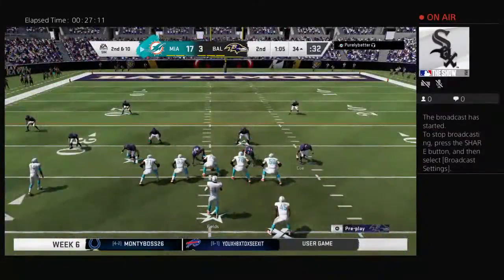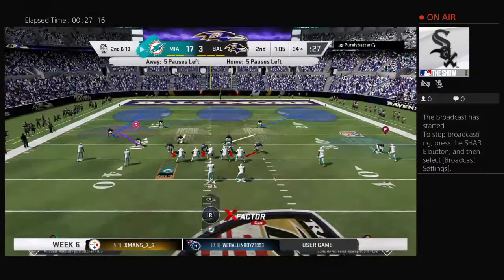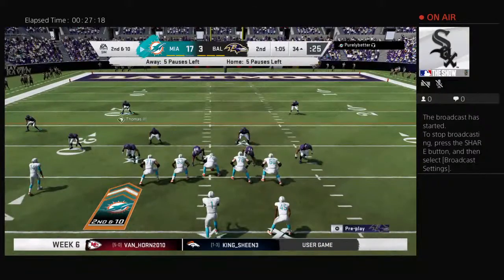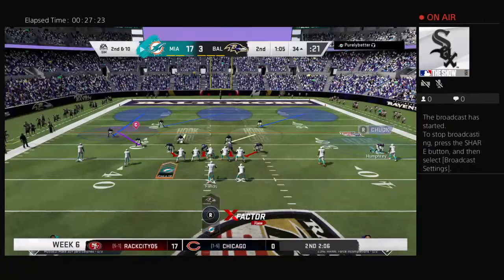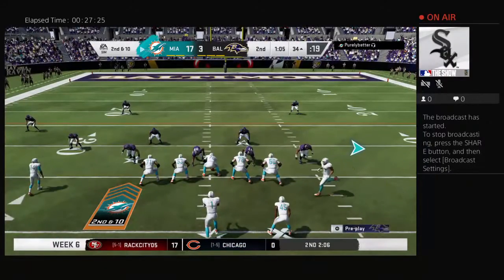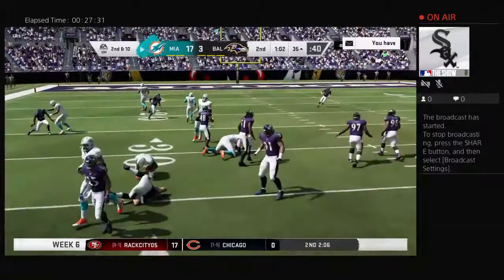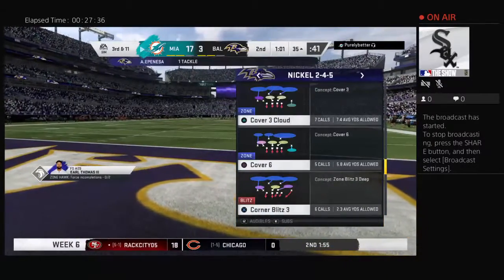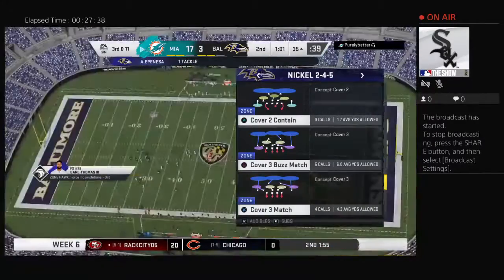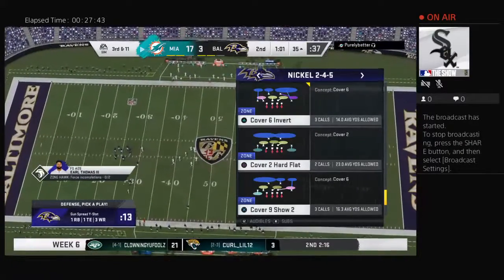From the 34, they'll come to the line on second and 10. 65, 65, 65. Sanders here as they run out of the gun. And that play is blown up, losing yardage back at the 35. Now the Ravens going to use one of their timeouts as they'll stop it with just over a minute to go before halftime.